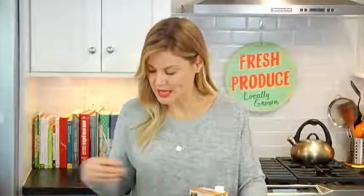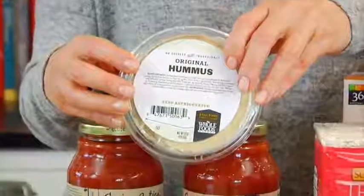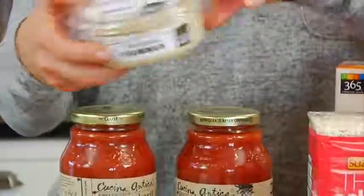I also picked up some hummus. I always like to keep hummus in the house for that crudité, just a great little snack.